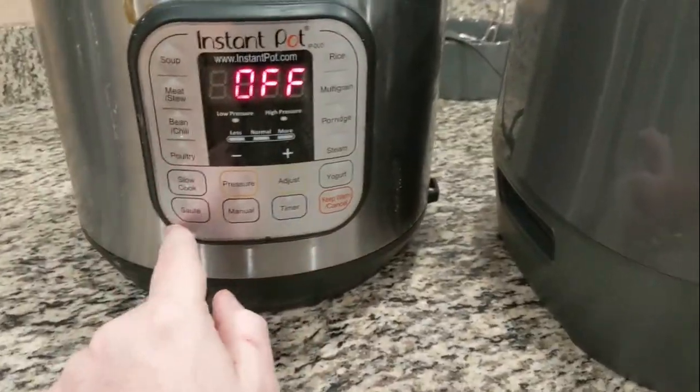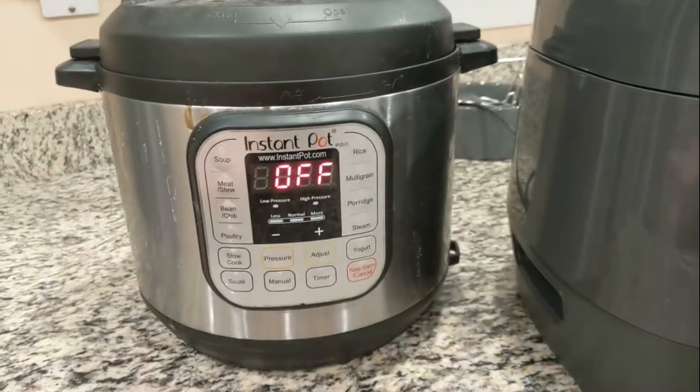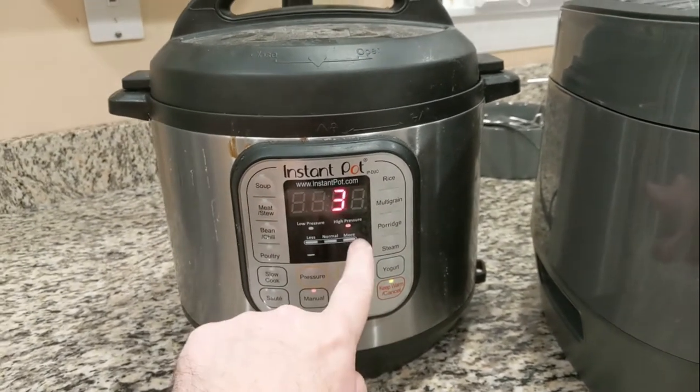So then we get down to controls. So controls on the Instant Pot, you have the soup, meat, bean, chili. You know, I never use any of those. When I've used it, I use manual and I set the time.